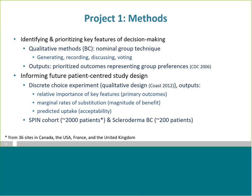We'll recruit people for this through the SPIN cohort, which is run by Brett Toombs, who I mentioned earlier. So he's got a sample of 2,000 patients who regularly complete online surveys from around the world. It's primarily from Canada, the United Kingdom and France.